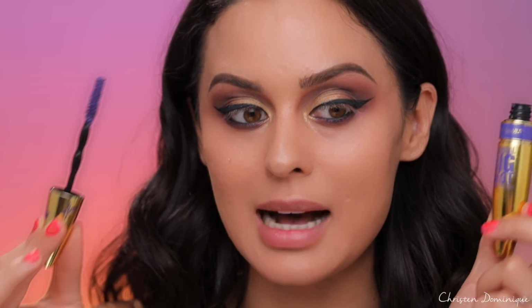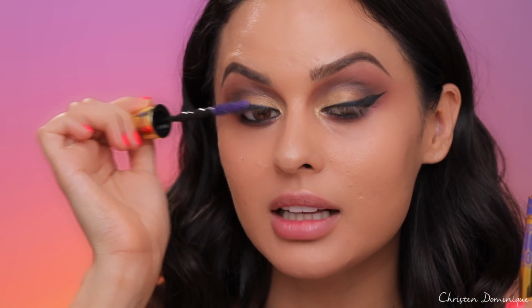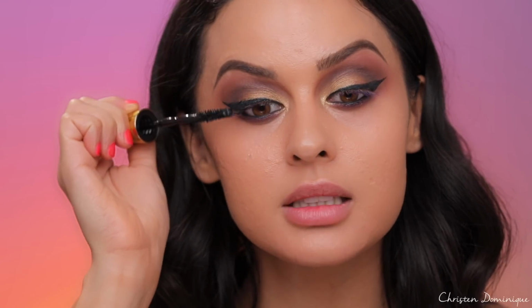This one is absolutely amazing. So I'm so excited to use it, and the fact that they have it in color is even better. And then I'm gonna take the black and also mix it in with the purple.